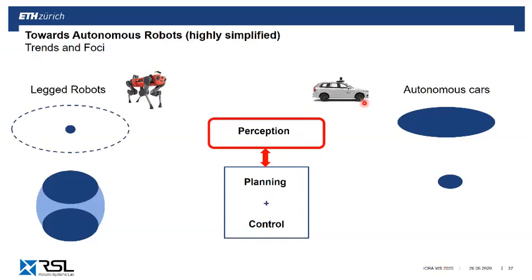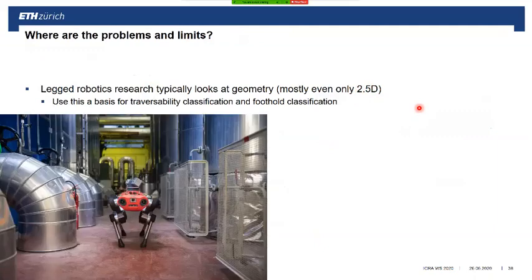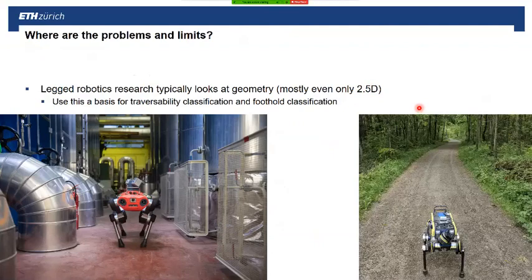So the prior limit that I'm seeing here is that today, legged robot research typically looks at geometry. And if you look at geometry, it's primarily 2.5D. And we use this to classify traversability and to optimize for the footholds. That's perfectly fine as long as you're in an environment like this. It's getting a lot more tricky once you want to deploy them in real nature.